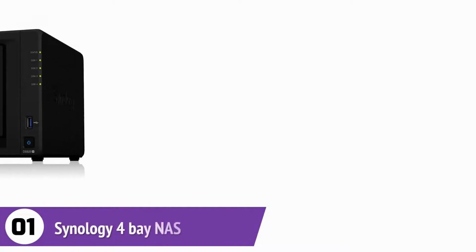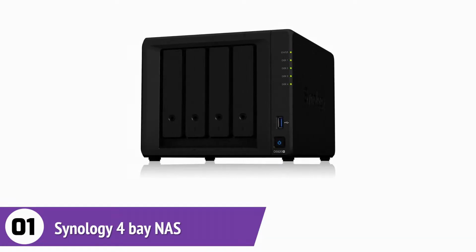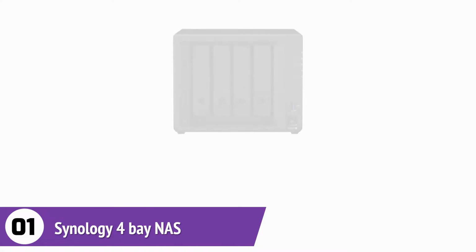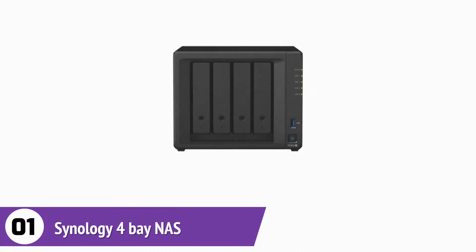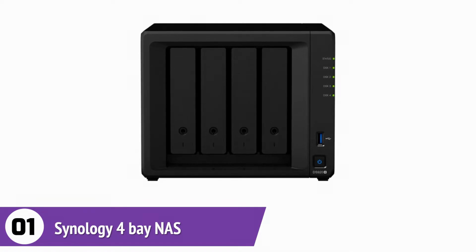Synology 4-Bay NAS DiskStation DS920 Plus. The Synology Package Center, accessible with this NAS, provides access to several apps that make it possible to transform this unit into something unique. You can create a multimedia hub, a cloud syncing host, or an all-in-one server if you're up to the task. This is also an excellent option to integrate with your business environment.